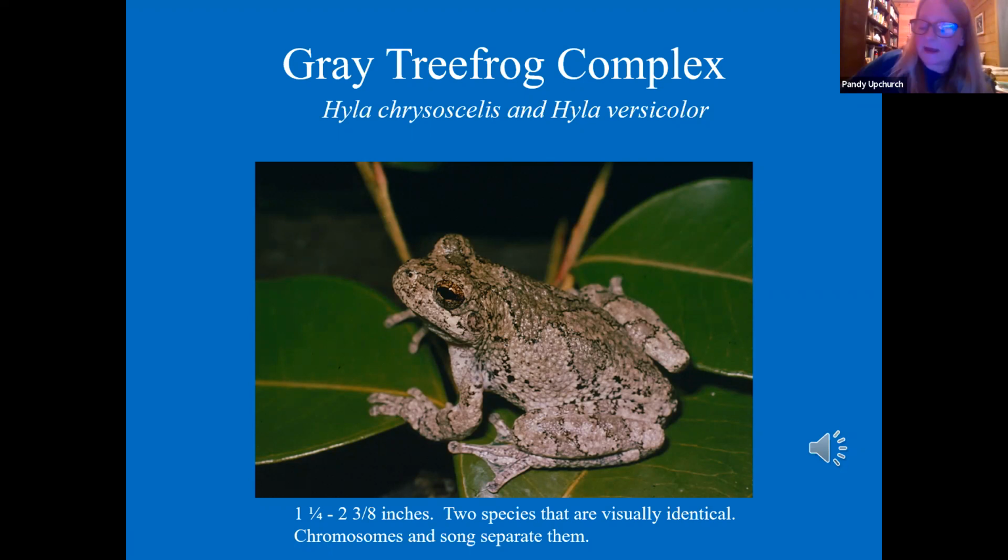And the recording that I'm about to play is a unique recording in that the microphone is on Hyla versicolor, which has the slower of the two calls. And then all of the other frogs in the background are Hyla chrysoscelis, which has a faster, buzzier call. So these are the gray tree frogs.